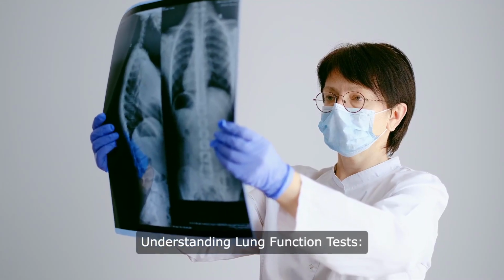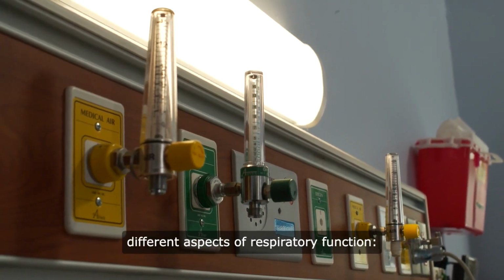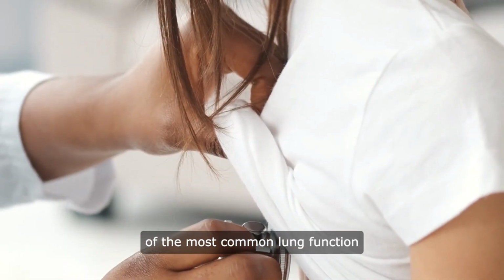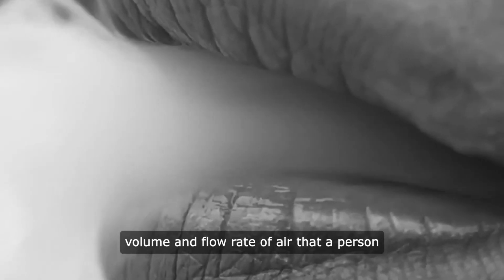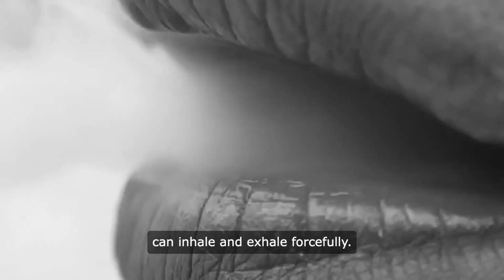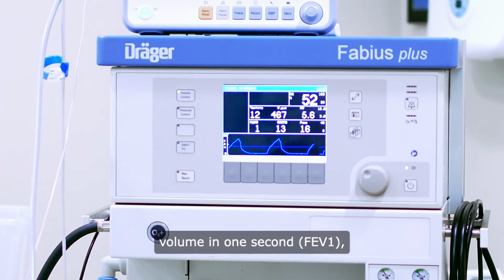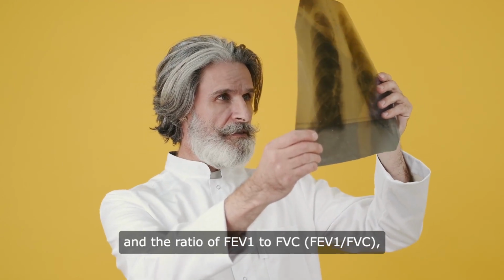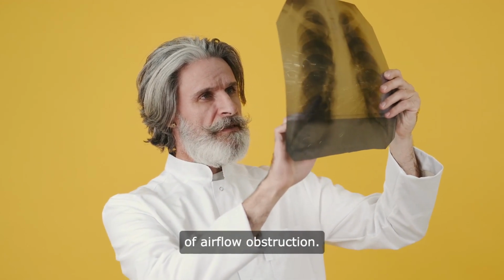Understanding lung function tests. Lung function tests encompass a range of measurements that provide insights into different aspects of respiratory function. Spirometry. Spirometry is one of the most common lung function tests and involves measuring the volume and flow rate of air that a person can inhale and exhale forcefully. It assesses parameters such as forced vital capacity, FVC, forced expiratory volume in 1 second, FEV1, and the ratio of FEV1 to FVC, FEV1/FVC, which are essential indicators of airflow obstruction.